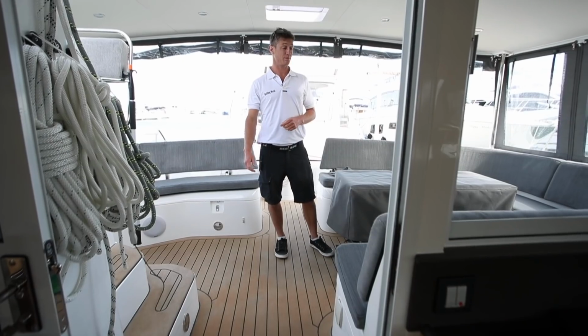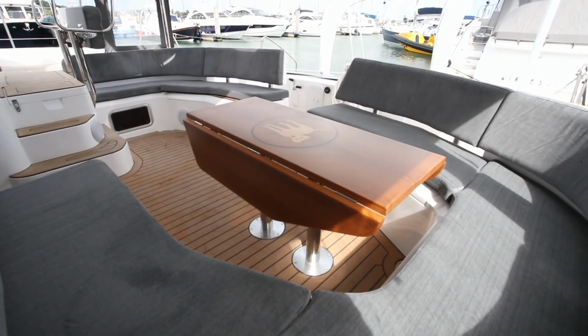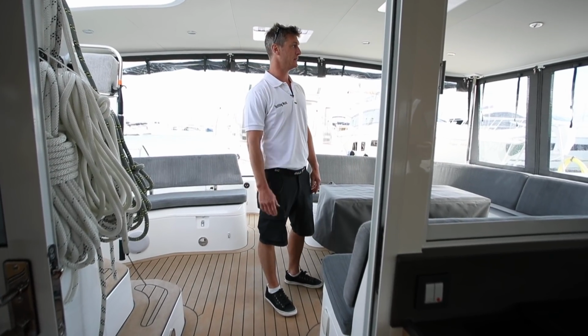The aft cockpit layout works really well. It's generous in size. You can seat 6 people easily around this table. You've still got the sofa there. There's stowage under all the seats. It's got a dive compressor under here.